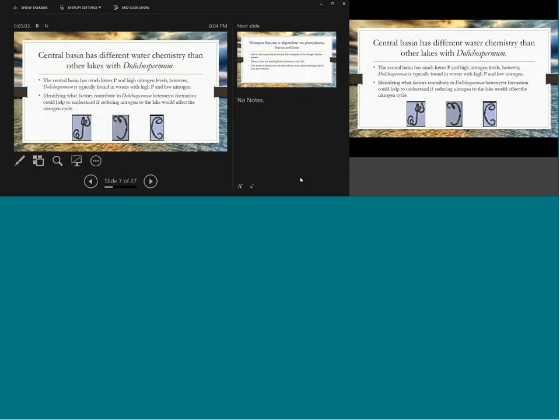What's interesting about finding this in the central basin is that the central basin has lower phosphorus values and higher nitrate values, when normally Dolichospermum is found in high phosphorus and low nitrogen because it can then adapt to that low nitrogen. Heterocyst formation is actually very energy intensive, so when they aren't limited by nitrogen, they won't form these cells because it takes a lot more energy for them. So that might be why we find lower amounts.